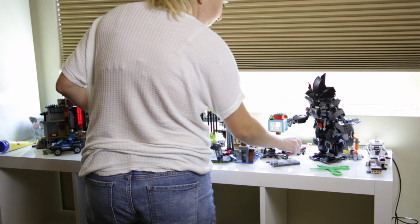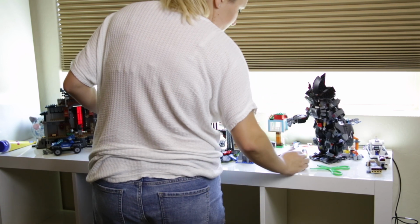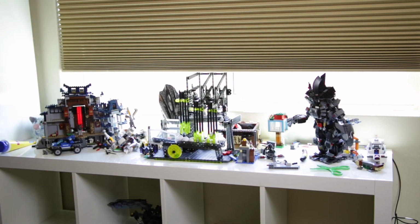I thought I would also clean off Gavin's Lego shelf, as it's kind of getting out of control, so I thought I would get it all done at once.